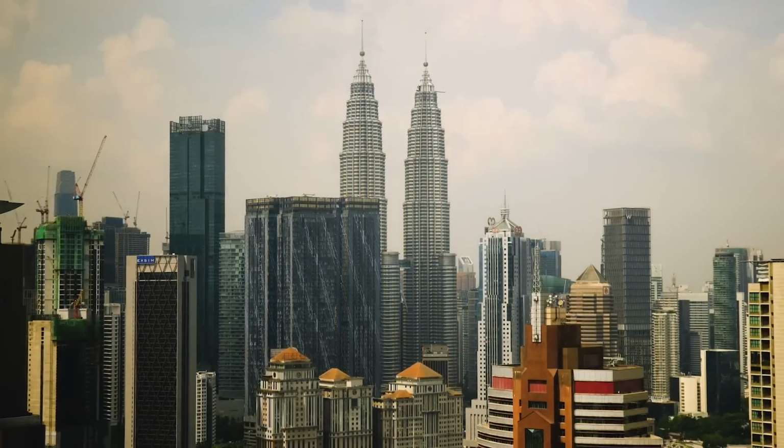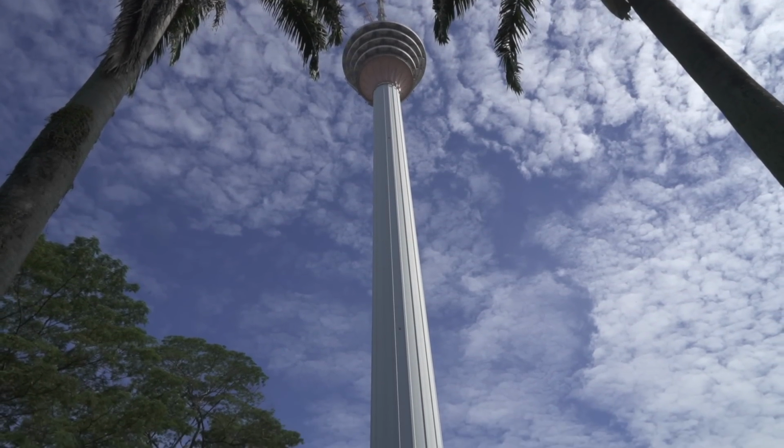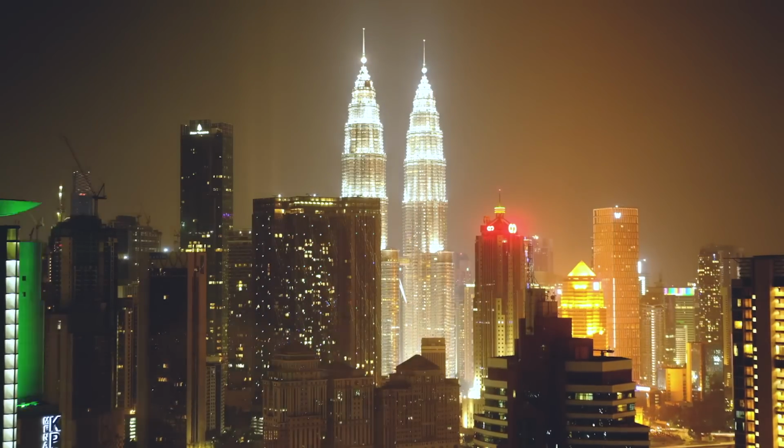Kuala Lumpur is known for its iconic street food, luxurious shopping centers, and unique architecture. Whether you're in KL for a month, a week, or just a long layover, here's everything you can do in 48 hours.